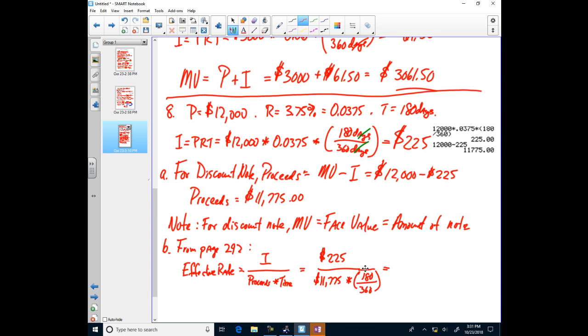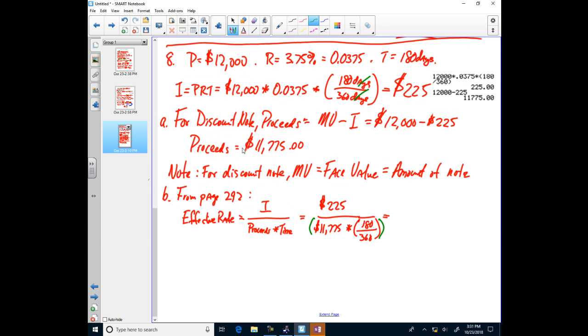So we talked a while ago about how to put this in your calculator. You need another set of parentheses. You need that and that. Okay? So let me scroll this down a little bit. Let's see if we can get this in our calculator.